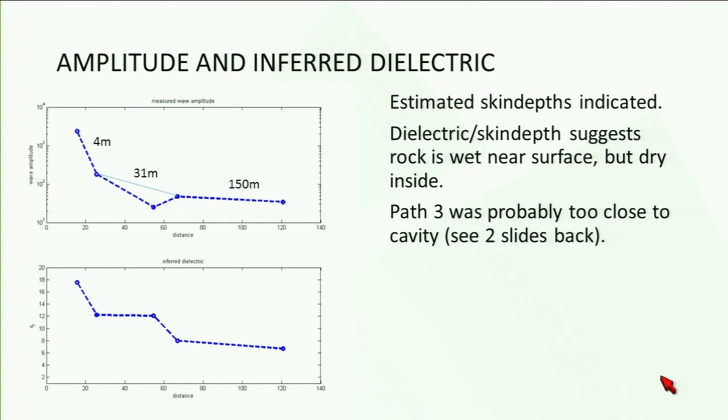So I've indicated the skin depth that we inferred on the plot on the top left. And I've skipped over path 3 for a reason I'll explain in one moment. I'm ignoring that. So we get a skin depth that goes up from 4 meters to 30 meters. Well, 31 is a little bit optimistic. 30. These are ballpark figures, not very accurate, I think. All the way up to 150 meters. And the dielectric starts out quite high, almost 18, and then goes down for the longest travel path to about 6, which is characteristic of dry limestone.